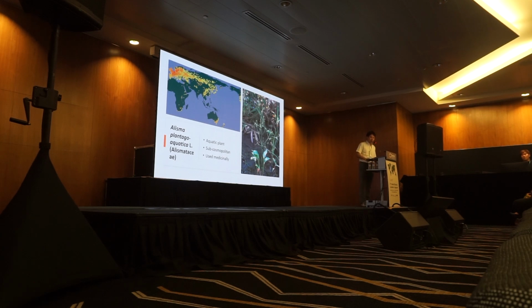This plant is also used medicinally because the rhizomes are used for medicine in Asian countries, I think in Japan as well as Korea and China. And you see Alisma plantago-aquatica sensu lato. This is the current treatment, but in the past, people believed that Asian specimens were called Alisma orientale, and Alisma plantago-aquatica sensu lato was used for European and North American specimens.